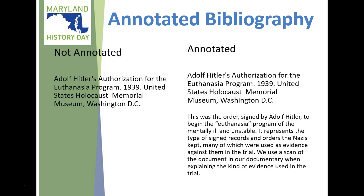I'm going to briefly go over what an annotated bibliography looks like for those of you who might not be familiar. On the left is a citation that does not have an annotation. So here it lists what the item is, what year it was produced, and where it is from. And then on the right is the same item, however, with an annotation that explains what it is and how they used it in their project.